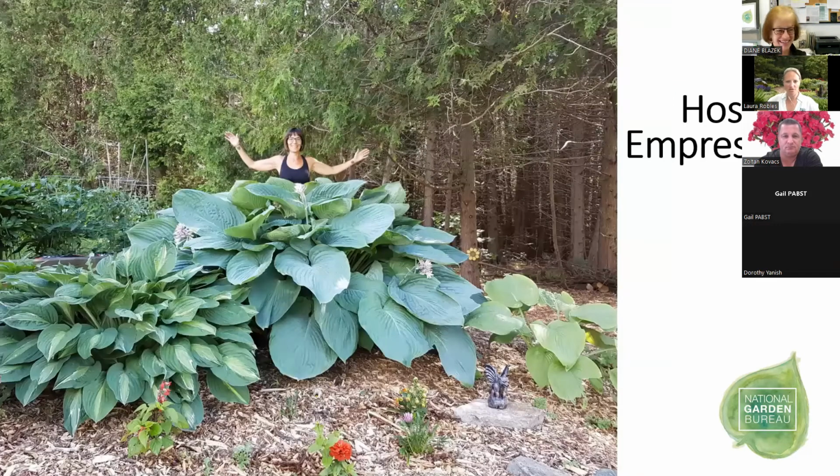Okay, next one. So kind of the opposite extreme from the smaller and very bright foliage Autumn Frost, we go to a huge hosta. This is one called Empress Wu. You can see there just how big it is. And this is actually a good talking point for hosta because it is important to remember that it typically takes anywhere from 3 to 5 years for a hosta plant to reach its mature size. So what you may buy at a garden center in a small 1-gallon pot, if you plant it in your garden, you can expect it to take anywhere from 3 to 5 years to reach that full size. And with the bigger ones, it takes longer. So Empress Wu is going to take at least 5 years.